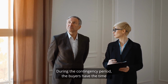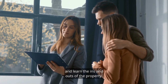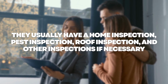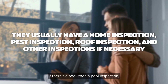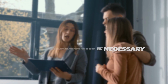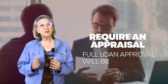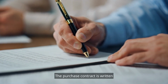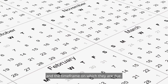During the contingency period, the buyers have the time to do their due diligence and learn the ins and outs of the property. Typical inspections can include a general home inspection, a pest inspection, a roof inspection. If there's a pool, then a pool inspection, and sometimes maybe a sewer inspection. Lenders usually require an appraisal during this time, and full loan approval will be determined. The purchase contract is written with these contingencies in place and the time frame on which they are due.